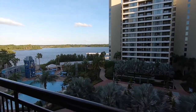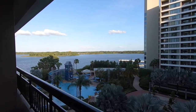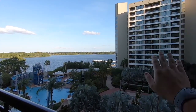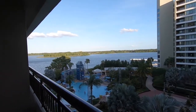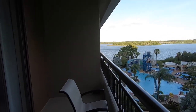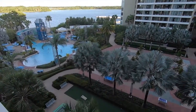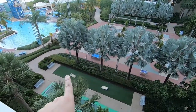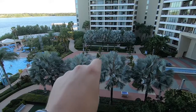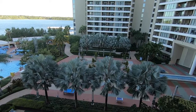So for reference, Magic Kingdom is kind of behind us now. Here we have Bay Lake and the Bay Lake Tower pool. Contemporary is off to that side, kind of behind this wing of the building. But yeah, this is a massive balcony. And there are games down there. Yeah, it looks like they're playing some pool games. And then you can see in the video, there's some cornhole set up over here. And looks like maybe bocce or mini golf happening over there. Can't really tell. Croquet? I think it might be mini golf or like a putting range.